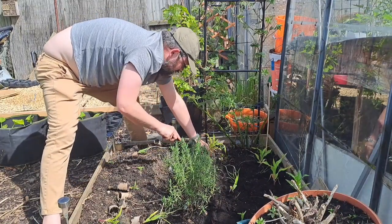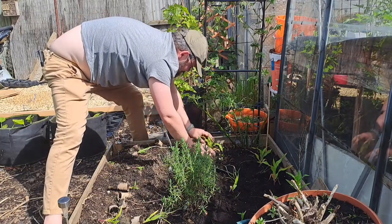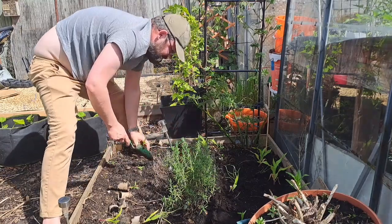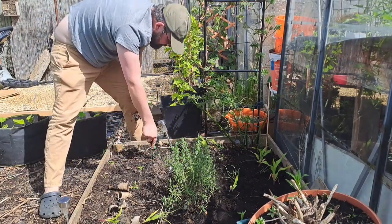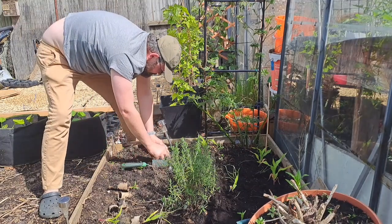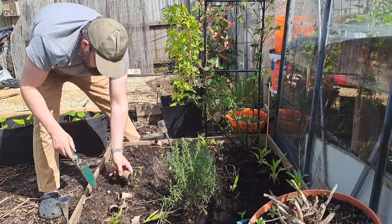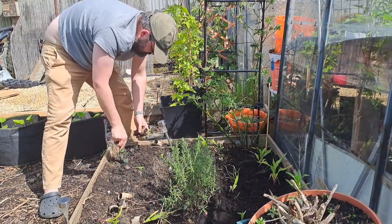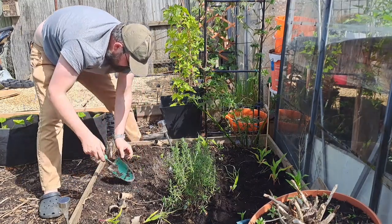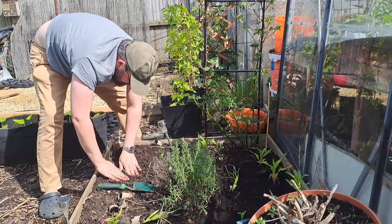Now in this bed we've also got the blackberries, but they're trellising off to the left, so they shouldn't be adding any shade. So the corn should be free to grow. There's the ones at the back. Again, once these are all in, give them a good old drink.